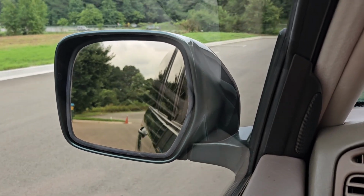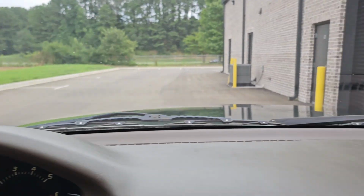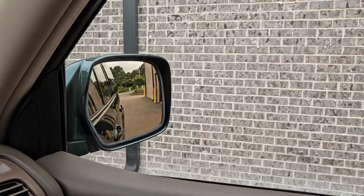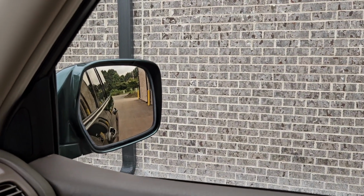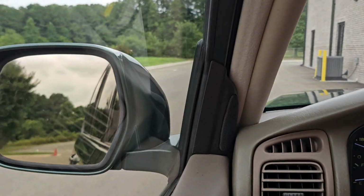Our venting windows are open. You can see the one on the driver's side. I'm going to close it. There you go, it's closed. And passenger side, closed. See if we can do the mirrors.